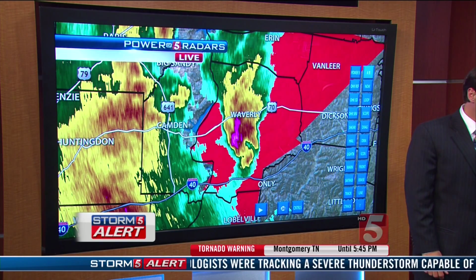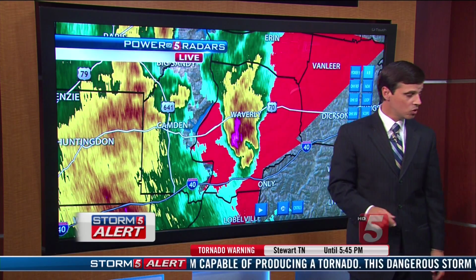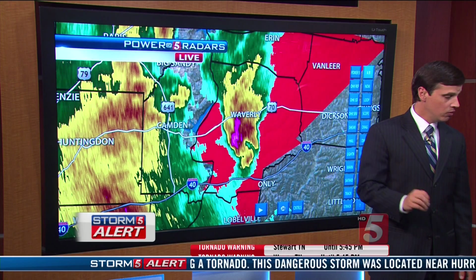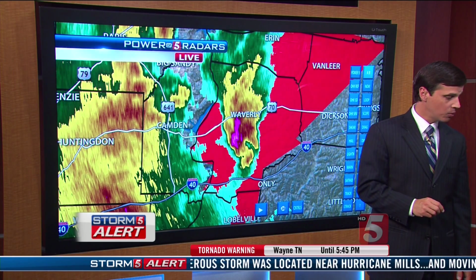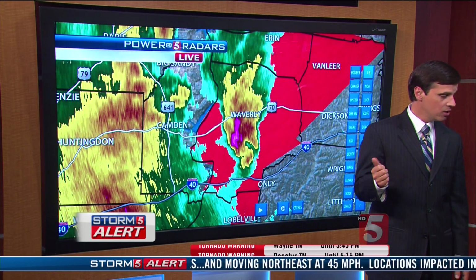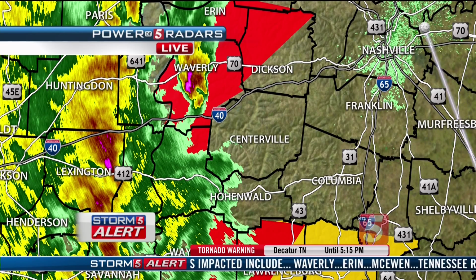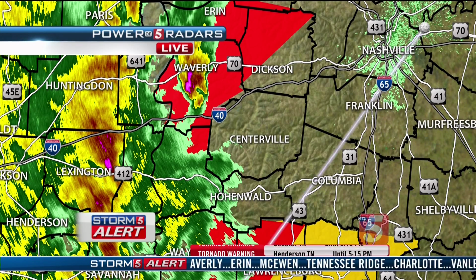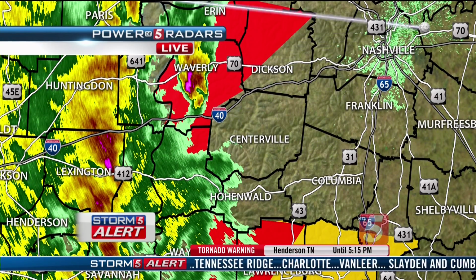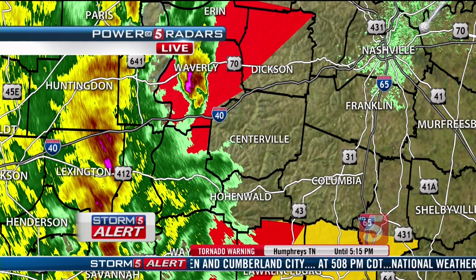Tornado warning for Lawrence and Wayne counties. Weather Service tracking a severe thunderstorm capable of producing a tornado near Collinwood, moving northeast at 50 miles per hour. Also, large hail has been reported in Humphreys County, quarter-size hail along Highway 13, just as we were mentioning a little earlier with this cell. Continuing to read some more information from the National Weather Service with these thunderstorms. I'm going to zoom out.